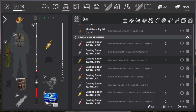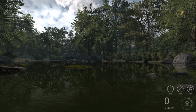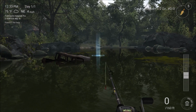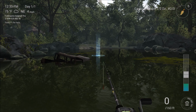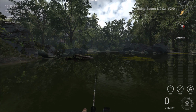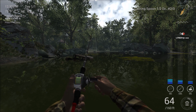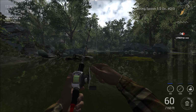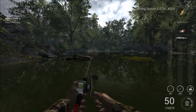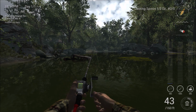I think I'm going to go with the 1/2 ounce there. See if we can't scare us up a bigger largemouth. If we get anything, I'll bring you back. We might have luck right away though, sometimes we do. Well, something bit at it.